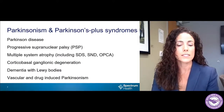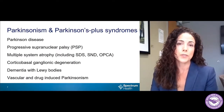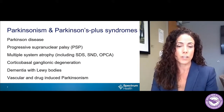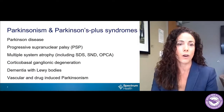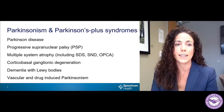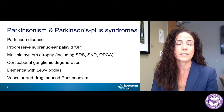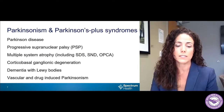Some of these Parkinson's plus syndromes include progressive supranuclear palsy, MSA, and that can include Shy-Drager syndrome, striatonigral degeneration, and olivopontocerebellar atrophy, which are now all included under that umbrella of MSA, corticobasal ganglionic degeneration, dementia with Lewy bodies, and vascular and drug-induced Parkinsonism.